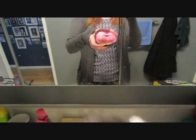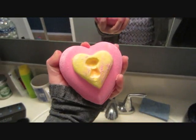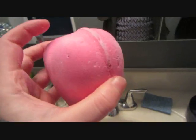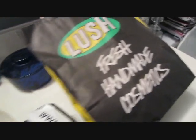So this is the bag, and this bath bomb is seriously psychotically large. Can you see my face and the bath bomb? Look how ginormous this is. Can you see this? This is ginormous. And apparently it's 3 bath bombs in one, and it's crumbling, and I just made a mess.